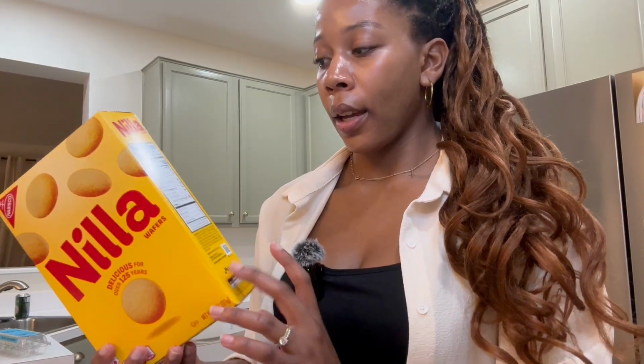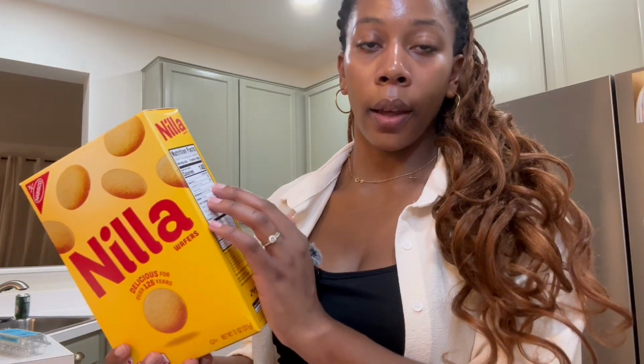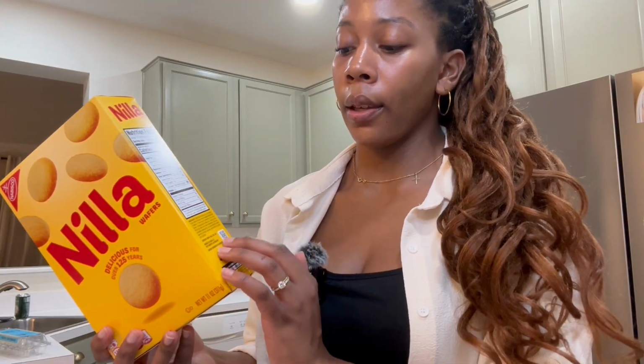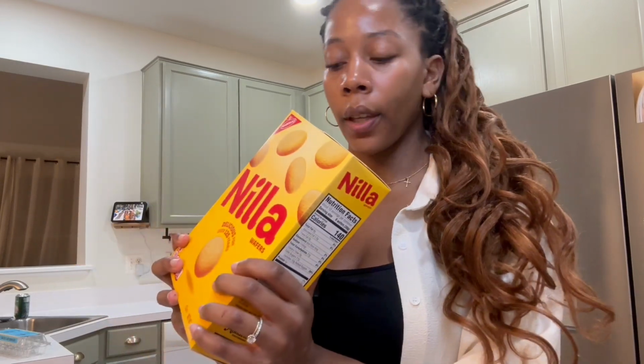Nutella is another one. If you get off-brand Nutella from Walmart or something like that, like just the hazelnut spread, it definitely tastes so much different than actual Nutella. And so those are two that come to mind that you definitely need to get the actual name brand version of.